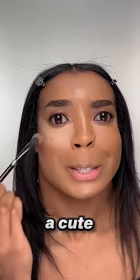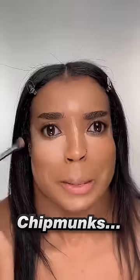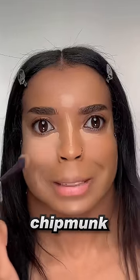Time for concealer. Right here and here. A little bit on the nose and a little bit on the head. The cheeks are very wide, so I'm gonna attempt to sculpt and put some underneath my cheekbones. I was expecting to look like a cute chipmunk, like Alvin and the Chipmunks, but instead I look like a naughty chipmunk that will steal all the food. Okay, let's blend the nose and the forehead. The mouth is, look at my fingers. The mouth is so tiny.